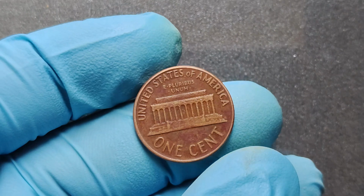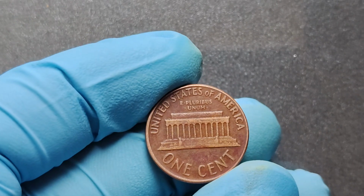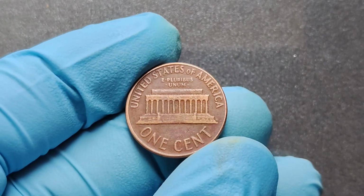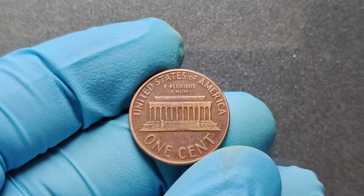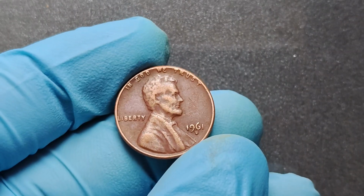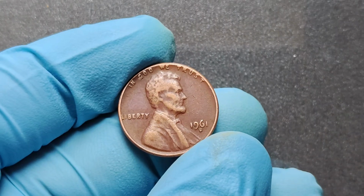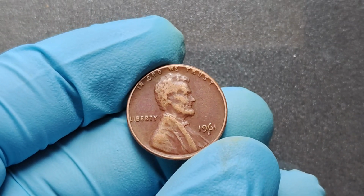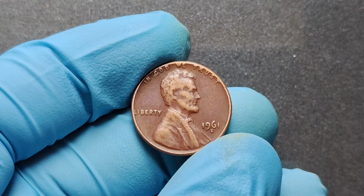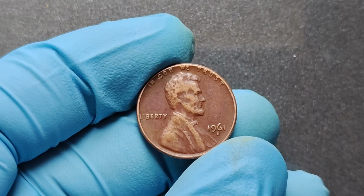I grabbed my magnifying glass, and boom, it had a small doubling effect on the date. Turns out, it was a minor double die penny worth almost $500. Not life-changing, but still enough for a nice little vacation or a whole lot of pizza. So, imagine if I'd found one of these $1.7 million pennies instead. I'd probably be recording this video from a beach somewhere, sipping a fancy drink with one of those tiny umbrellas in it.